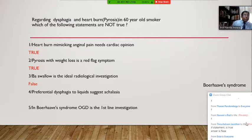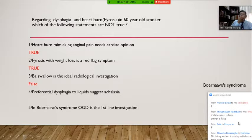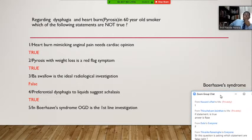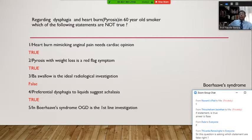Somebody is asking if the statement is true, the answer is false. This question is asking which statement is false. Actually, this can be taken as: which of the following statements are not true? You can take it as a true false question as well. What is not true? True answers you don't mark, because the way it is going to be given, you have to decide what is true and false basically.